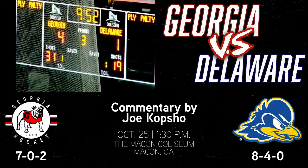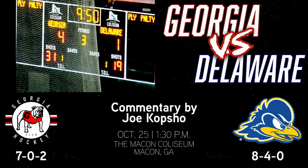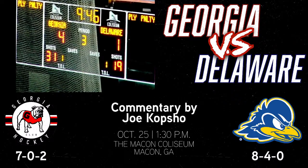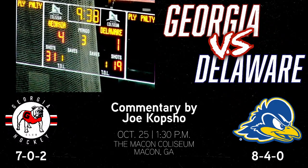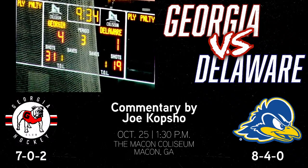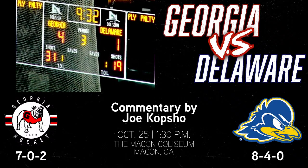Right now, nothing really developing. The Blue Hens won the opening draw, and since then they've just been unable to escape from their own zone. The forecheck of the Dogs just too much. Dogs haven't gotten clean possession, but they've just forced the Blue Hens back behind the goal every single time they look to break out. Now the Dogs will walk away with clean possession in their own zone, so they'll look to start their own rush.